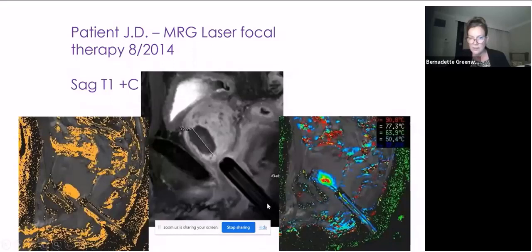This is a view from the side. Here you see that endorectal needle guide going in. Here is the prostate gland. Up above it is the bladder. And then here's a tall version of that treatment area from the side.